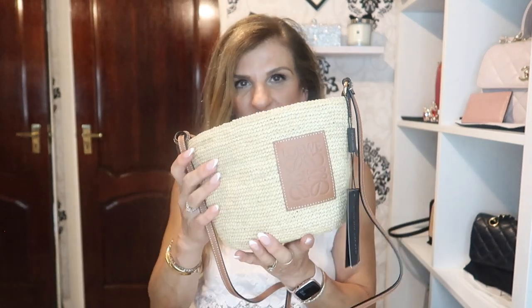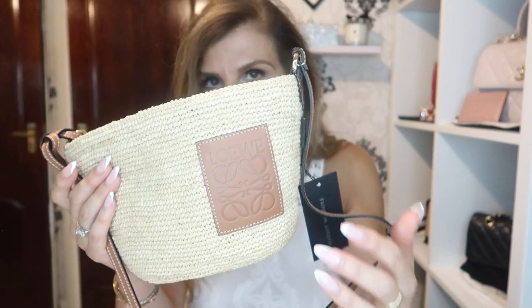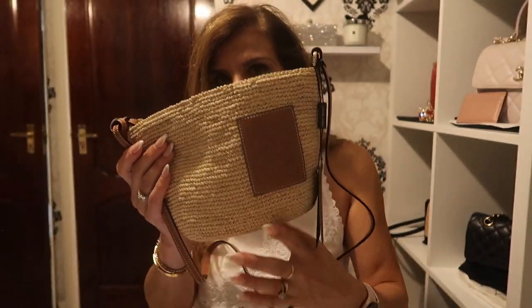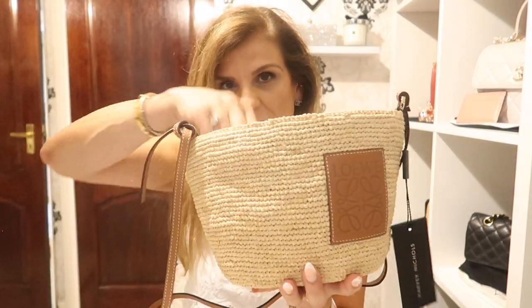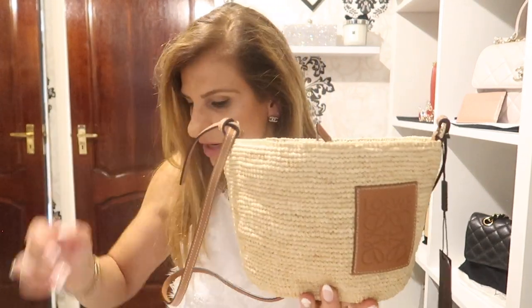Why is this camera washing everything out? Honestly, don't do this to me. Ooh. There we go. I'm going to have to turn the light off because for some reason... There we go. Is that too dark? But you can see it better. You can kind of see the raffia there. But if you push it out, see? It does that. Raffia straightens out.